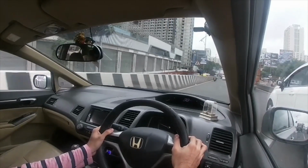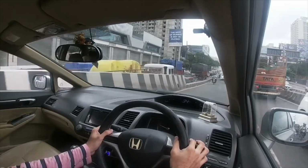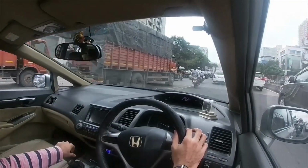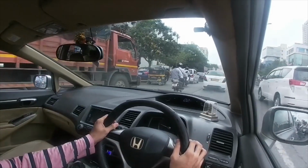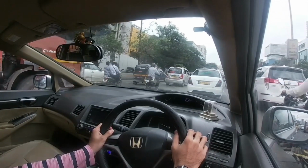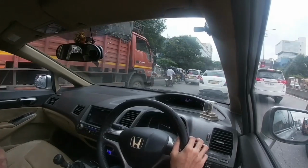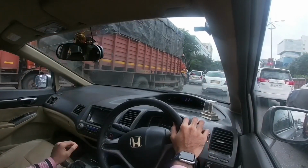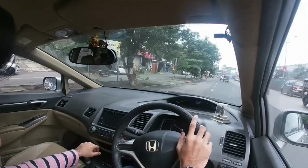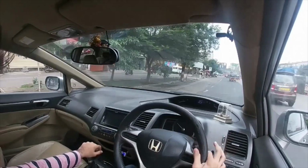Third point which you need to keep in mind is the fact that it has low efficiency figures. It does not deliver that great efficiency figures. It delivers around 8 to 12 kilometers per liter when I drive it on petrol. So that is again one thing which you need to keep in mind. Another thing which you need to keep in mind is the maintenance cost of the car. This car is not the most economical to maintain, so that is again one thing which you need to keep in mind.